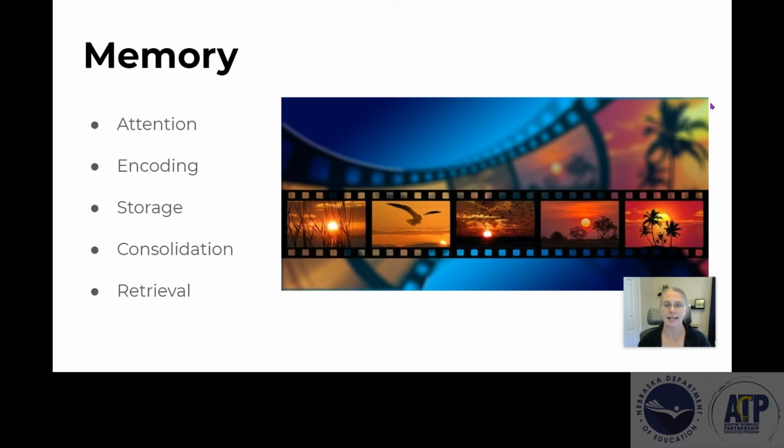Once a student has attention and is able to take in information, that information has to be encoded into a way that the brain can keep track of it. It has to be stored. It has to be consolidated, which means your brain has to decide which things are important to keep and which things maybe we are able to forget or are not as important. And then that information has to be able to be retrieved. If there's any breakdown at any one of these steps along the way, students are going to struggle with memory.